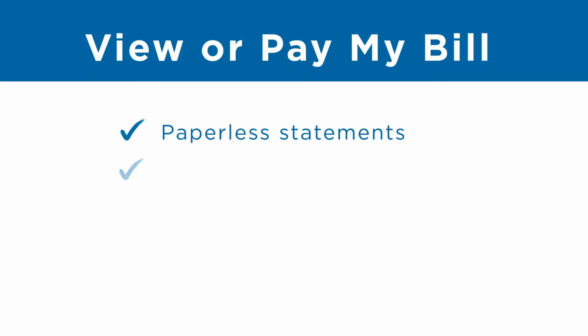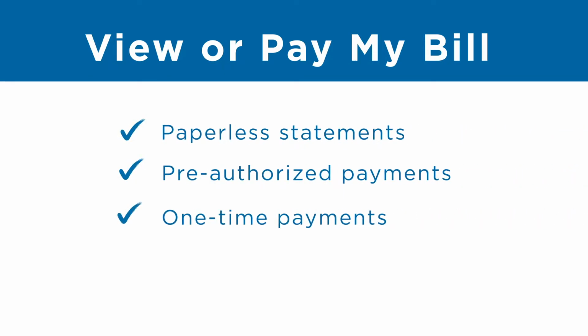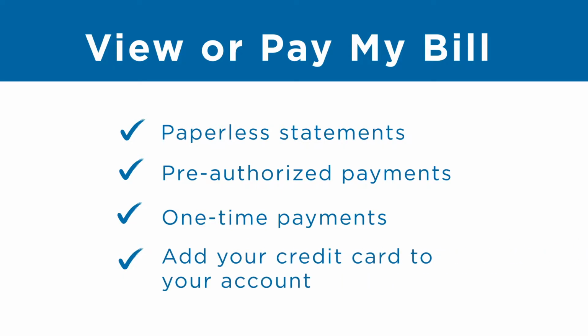Westman's View or Pay a Bill section gives you the choice of various billing options. From here, you can enroll in paperless statements, pre-authorized payments, or make a one-time payment. You can also securely add a credit card to your account for one-time or future payments.